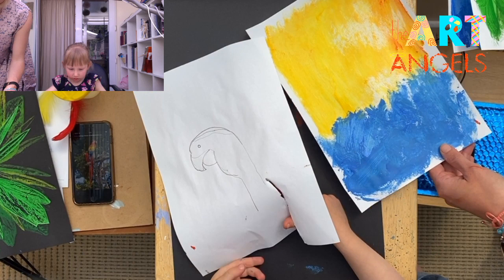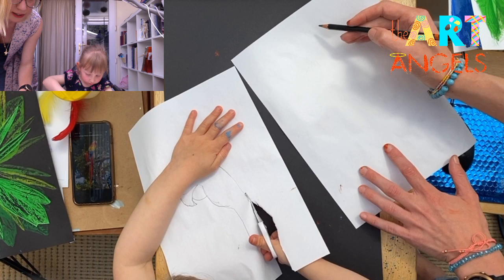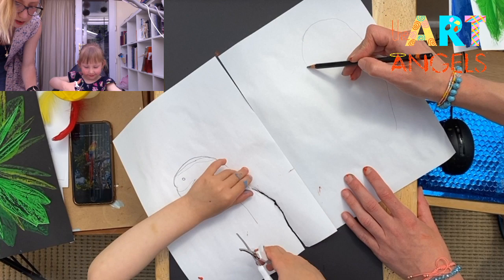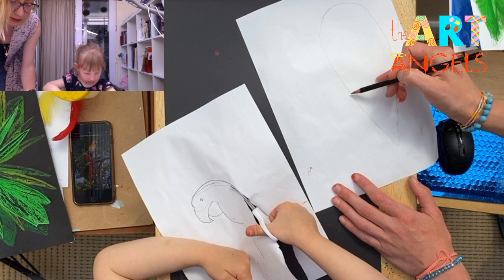So I take another piece of paper, which is already dry, that we painted with yellow and blue, and I draw a sort of a carrot. It's very easy to draw a carrot. We're making it together. Yes, we are making it together. You see, I just did a carrot. Does it look like a carrot? I think it does. And this will be the parrot's body.